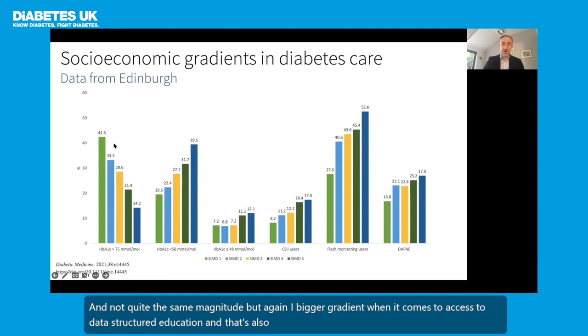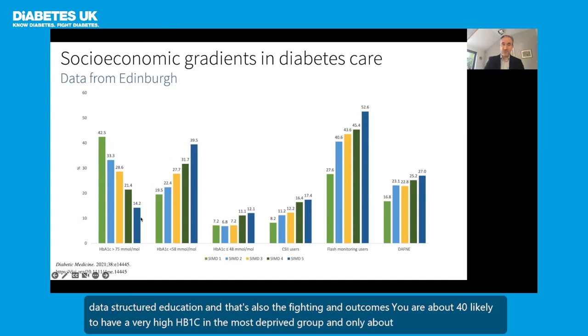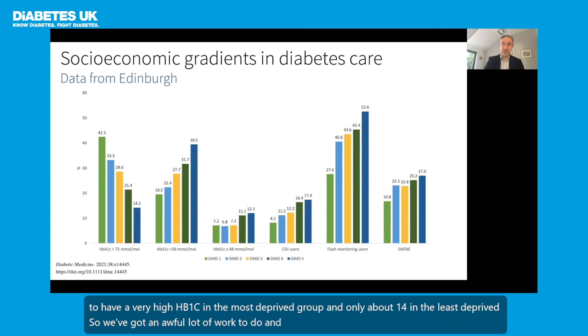You are about 40% likely to have a very high HbA1c in the most deprived group and only about 14% in the least deprived. So we've got an awful lot of work to do in expanding access to technology, not just to the population at large, but also trying to get to areas that previously we haven't been able to reach.